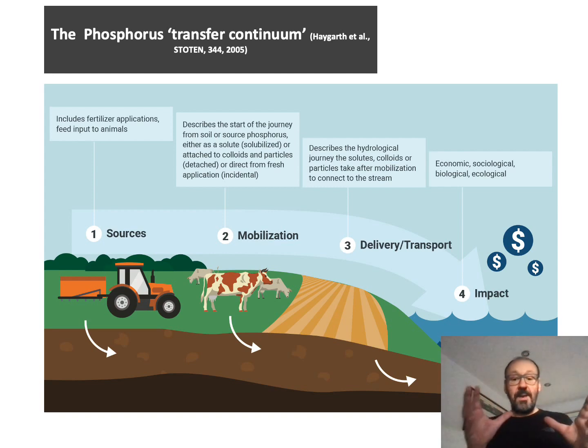And very simply, again we'll go into this in more detail in other courses, the sources are the inputs, which I've kind of talked about. Mostly it's fertiliser. We also have inputs to farms which come from animal feed as well, if animals have phosphorus in their feed, which they sometimes do. Then the next component of the continuum is mobilisation. Mobilisation is where things start to leave the soil.